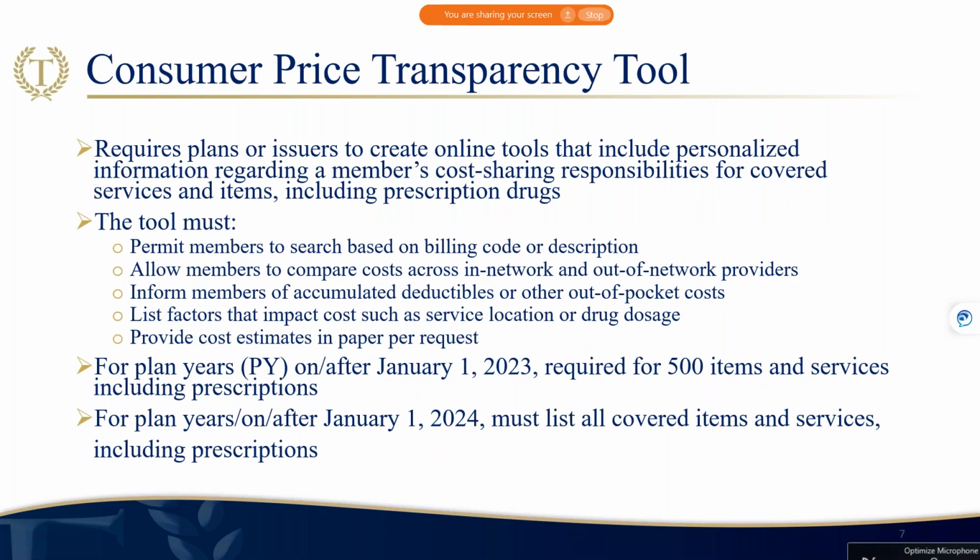So the second piece of this is the consumer price transparency tool. And this one is really geared more to your plan, your cost. So the issuer is going to create an online tool, and really most of them are just modifying the tools they have today to put this information up there in a personalized format. Let's say you needed to go see a pulmonologist and you wanted to compare two pulmonologists in the area. Well, you should be able to look them up. You can do it based on the billing code or a description of the service or doctor.